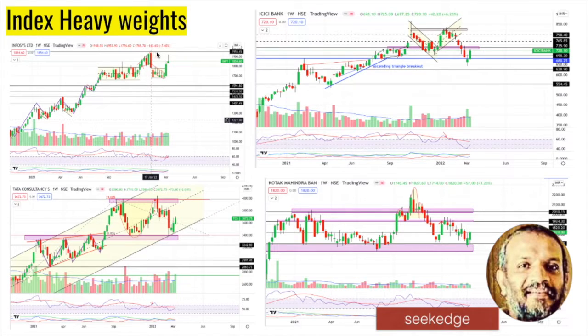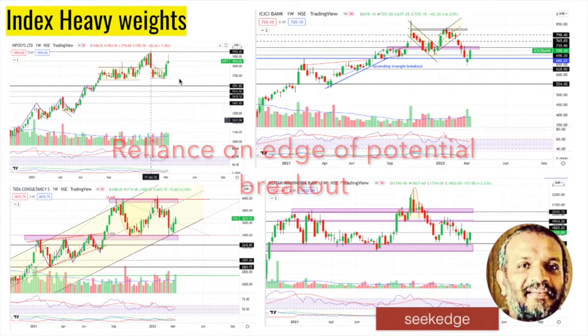And remember, there is an all-time high very close by, so there may be resistance for sure before breaking it out. The IT sector may take it out, but it may take some time. Some selling pressure may be there, some consolidation may happen. That is probably what the hammer may be indicating. But Infosys is clearly bullish.